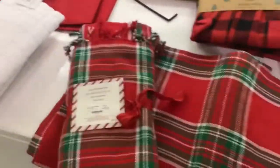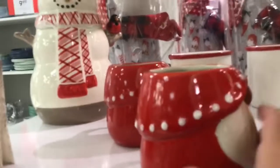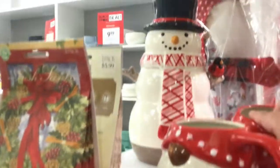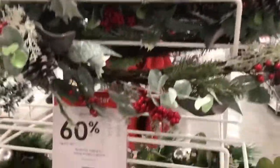We have some Christmas towels for the kitchen. And more gnomes here. And this cute little sign. We have these. And that snowman over there. We have these elf on the shelf ones. And they're actually 60% off, so they're $6.99, $7. A lot of them too. We also have these, which would really look good for the Virgin Mary if you're Catholic.